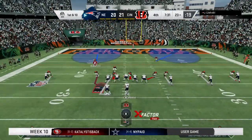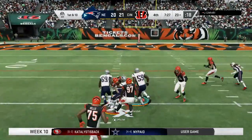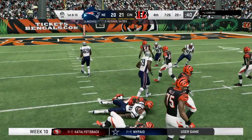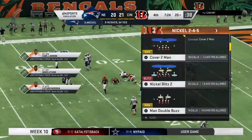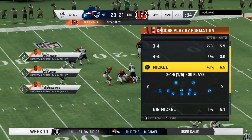Without a doubt, because he's right in your sight line or he's near you. So you're able to just get it to him easily. And once he gets in space, that's usually a good matchup for him. And able to get about 3 as he's taken down right at the 20.